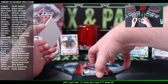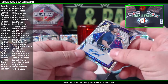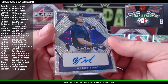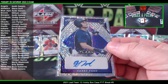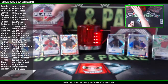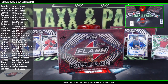Ooh. How about a Harry Ford? Let's go. Purple Harry Ford. He's a Marlins, isn't he? Or the Mariners. Mariners, sorry. 35/75 for the Mariners. Brad West. Nice hit. Harry. Going forward. Let's hit Brad. All right, halfway coming up, box 6.